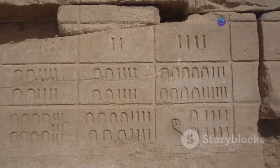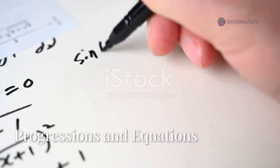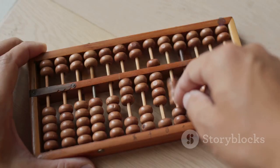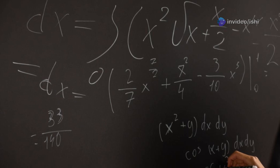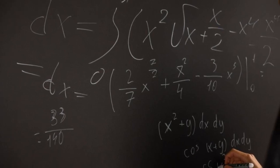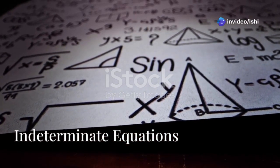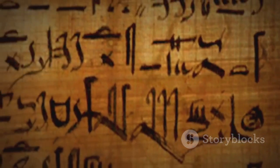One of the most impressive features of the Bakhshali manuscript is its inclusion of advanced mathematical concepts for its time. For example, it contains methods for working with fractions and square roots, including accurate approximations. It also explains arithmetic and geometric progressions, which are sequences of numbers where each term is found by adding or multiplying by a fixed number. The manuscript also deals with simple equations, simultaneous equations, where more than one equation must be solved together, and quadratic equations, which involve squares of unknown numbers. Perhaps most remarkably, it even discusses indeterminate equations, equations that have more than one solution or infinitely many solutions. These are considered a precursor to later developments in algebra.